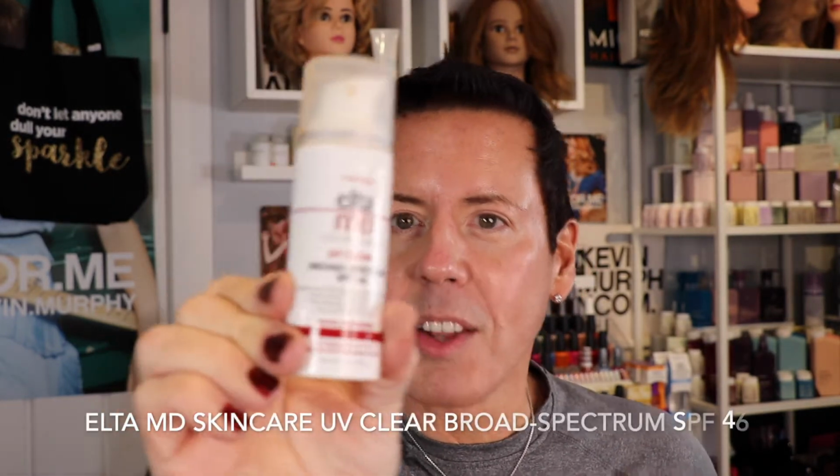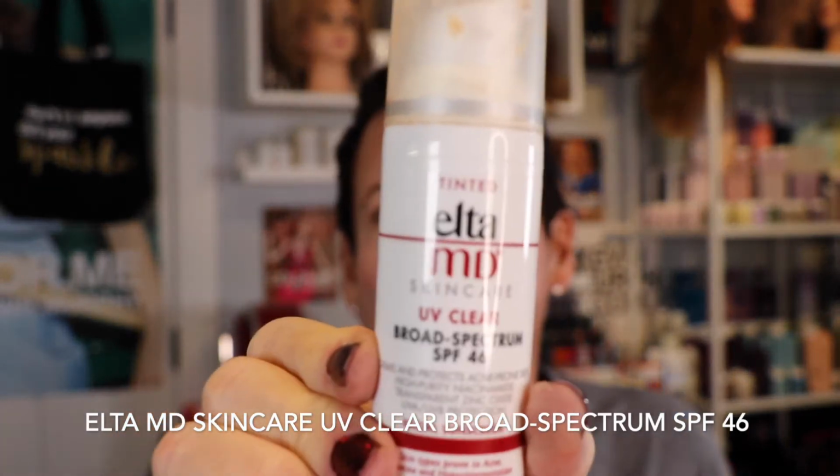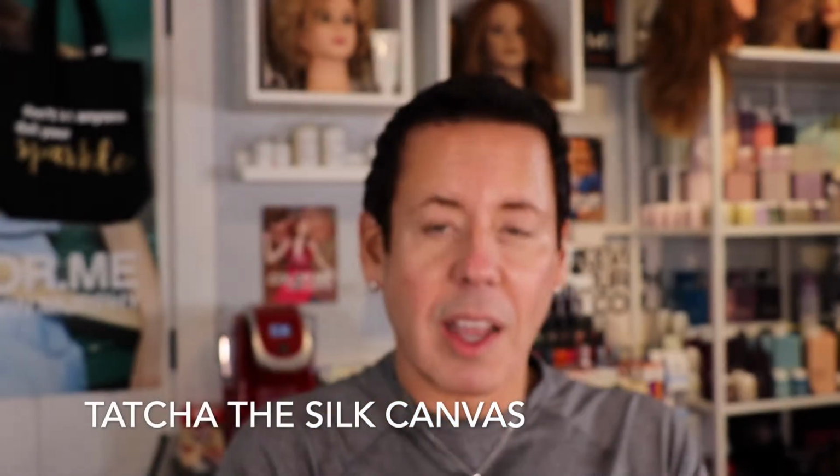Yes! Okay, so I already have some moisturizer on my skin, my face, and also I apply some sunscreen, but I just want to show you guys the one that I like the most in case you want to get it. So let's get started. I like to use a primer and I love to use TATCHA. I love this primer. I have different kinds, but right now this is the one that I really like.